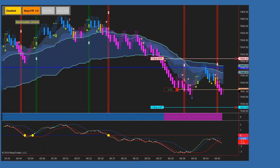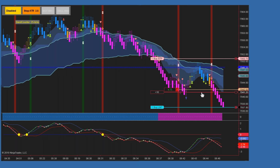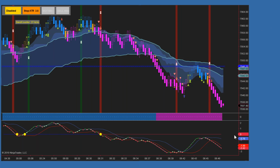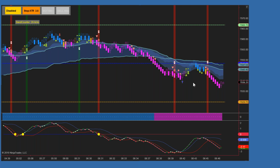I'm going to be complaining about that for a little while, so just brace yourselves. Okay, I can take the trade to break even, and there we go. I hit the profit target. There is still a good chance the market will try to fill that gap, but you can see how much money I left on the table by trying to run the trade out.